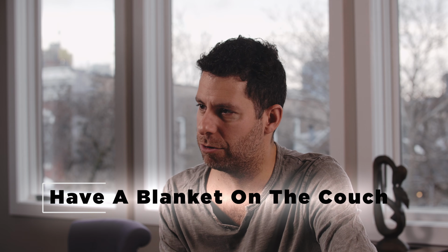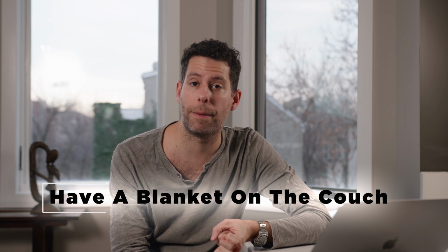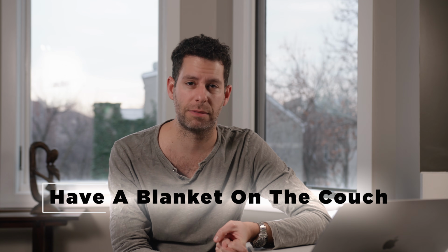Next, key here, have a blanket on the couch. One, it's going to make your actual couch look a lot better. Sometimes couches can look a little empty, but if you have a throw blanket, maybe on the end of the chaise, or if you don't have a chaise, just draped over one of the corners, it's going to look better.